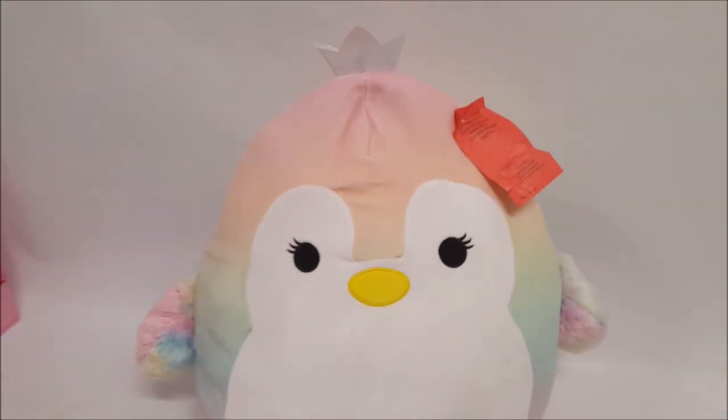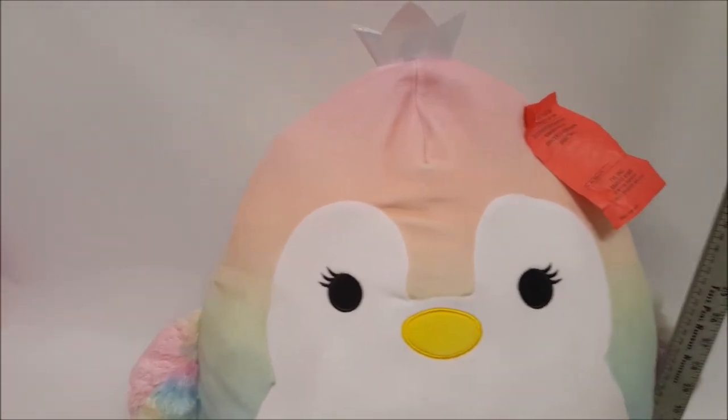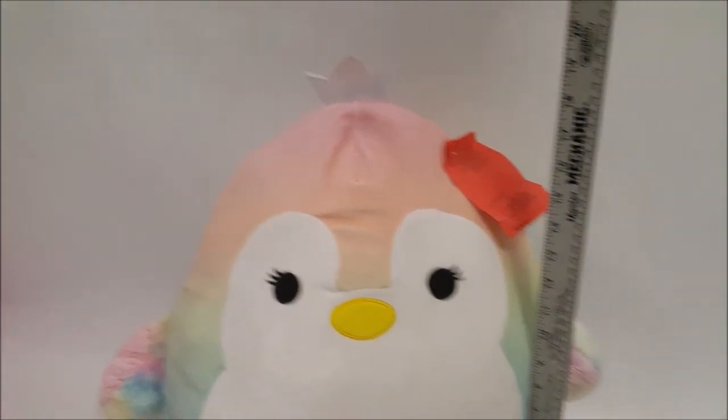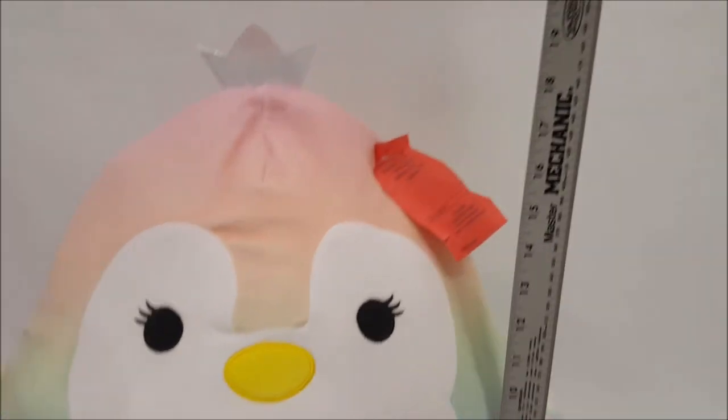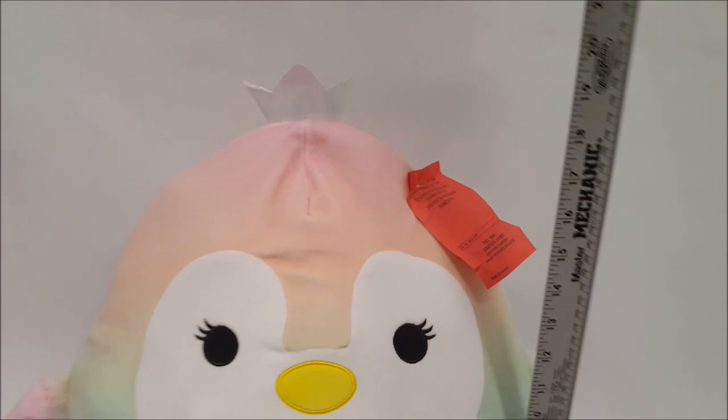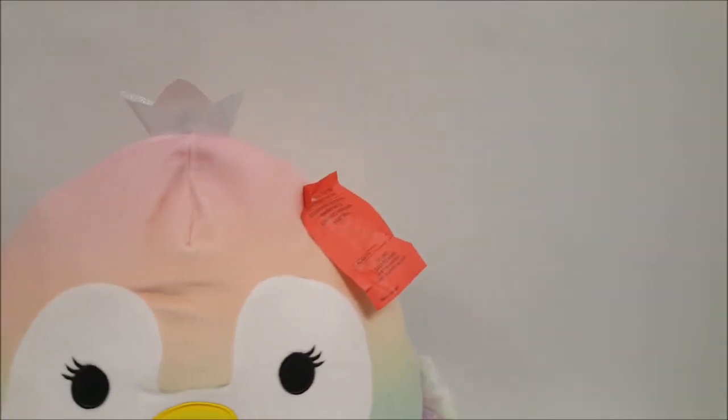And I want to see how tall she is. I think this is about, put the ruler the right way. Look at that. I think, let me see, we're looking at, to the very tip of the crown, maybe 19, 20 inches. This is a good one.